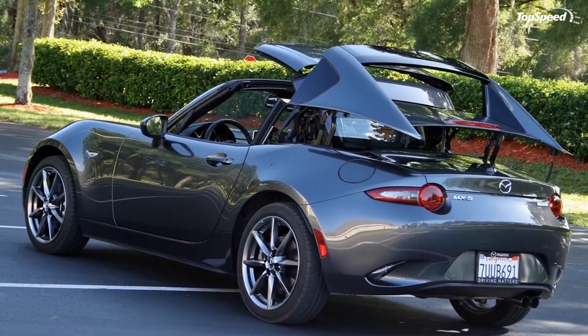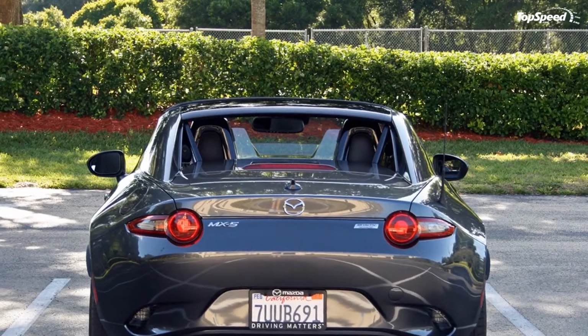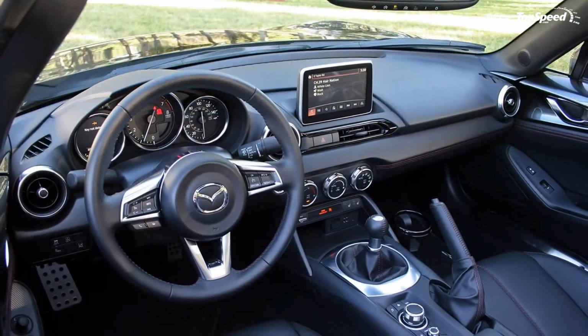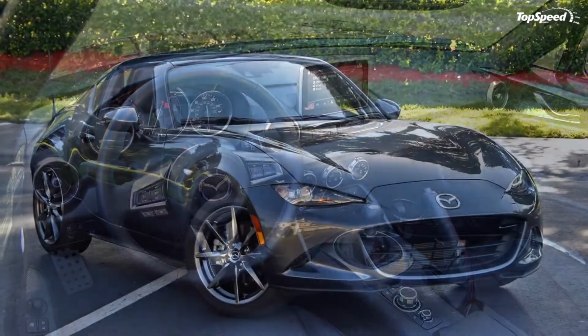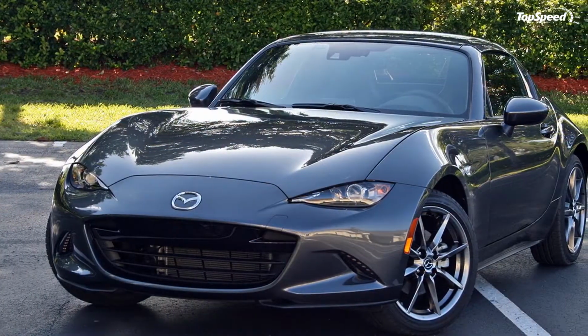The clutch is equally rewarding to operate thanks to a smooth, light travel and tactile engagement. It's easy to nail perfect shifts every time. And thanks to the engine's free revving nature, perfectly matched downshifts come without thought.